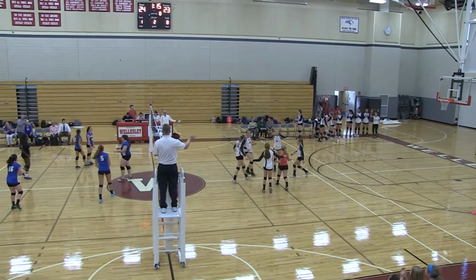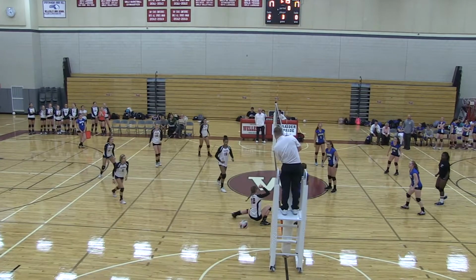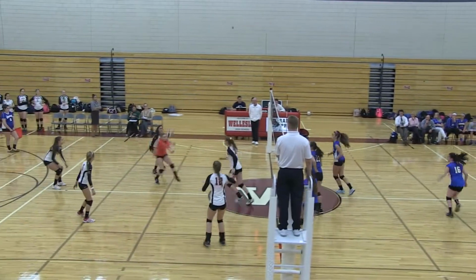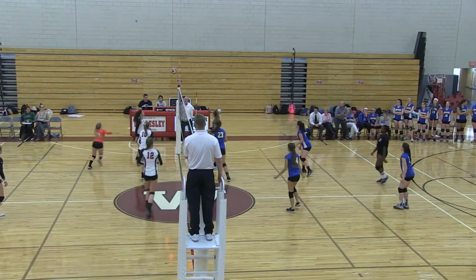With Raiders close to a sweep, now up 2-0, Mustangs start to look like a very different team here offensively in the next 2 matches. So in the third, Norwood's Allie Capone gets the setup shot, and on the return, stuffs it in for another Mustang ace.